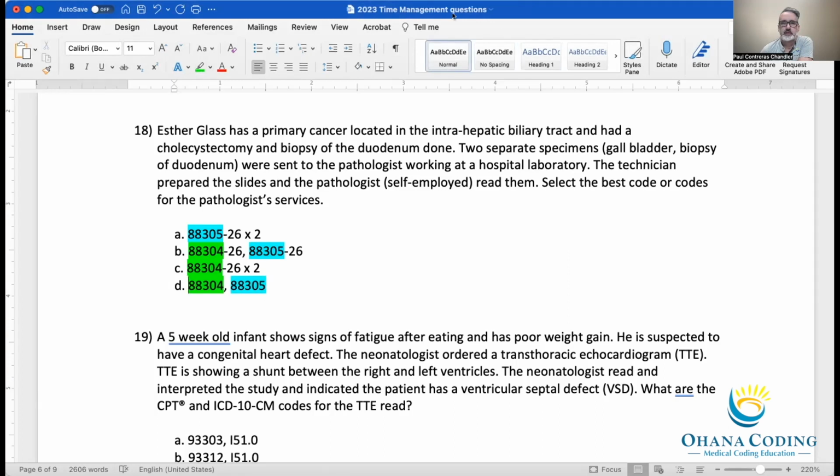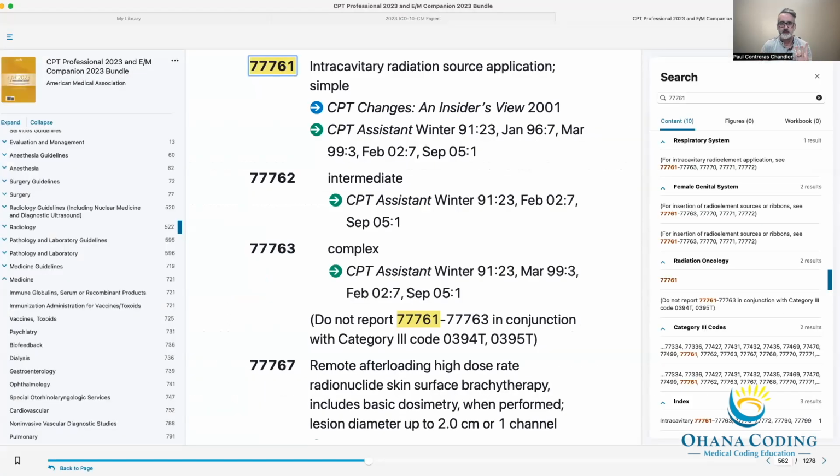So let's see, what are we doing? I'll say right off the bat though, I like Bravo and Delta because it has the 2 different codes in there. But I like Bravo more because of modifier 26. Modifier 26 is in there 3 times. So I'm going to look up the codes.